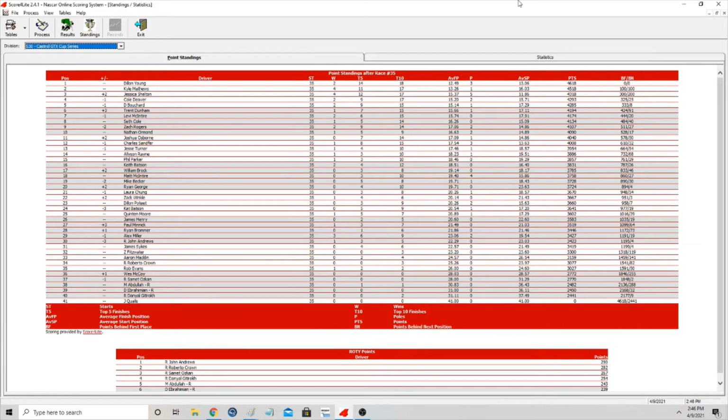He had 1 pole, 1 win, 7 top 5s, and 15 top 10s this season. 7th was Levi McIntyre. He had no poles, but he had 2 wins, 6 top 5s, and 15 top 10 finishes this season.